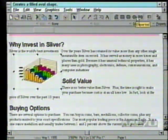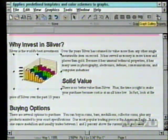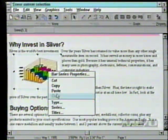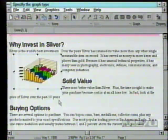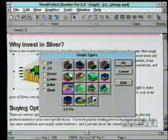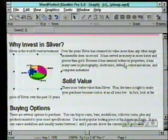One of the things we've done too is we do a lot of right mouse capability in Perfect Office. So you can go to the pull down, but if you're not sure which one of these is going to work, you can just go into this box and hit the right mouse button. It will give you the appropriate commands for that location, and then just select type. That'll bring up the different kinds of graphs we can use. We can just pick our pie chart, and we're done. It makes the change right there.